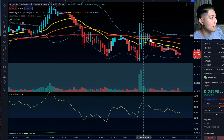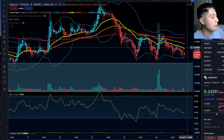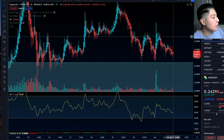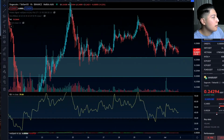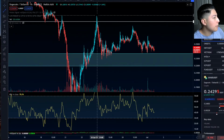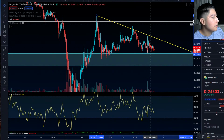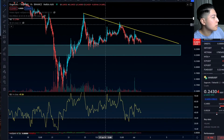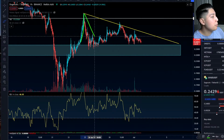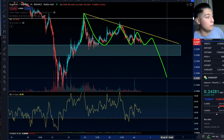And we see all these moving averages act as resistance, red, yellow, orange, all pushing the price down. And if we look at the action we're creating, we just keep coming back to this blue box. Not good. Not good. It's looking like a descending triangle as well. So like we see here, high, high, higher low. So descending resistance, horizontal support. That's what it's looking like for Doge.